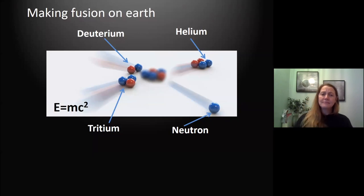Well, this is the world's most famous equation, E equals mc squared, and it completely underpins the physics of what's going on. So we're going to try and do something similar to what's inside the sun, bringing two types of hydrogen together. Particularly, the sun brings two protons together ostensibly. What we're doing is bringing deuterium and tritium, which are heavy hydrogens.